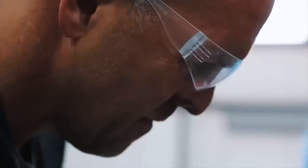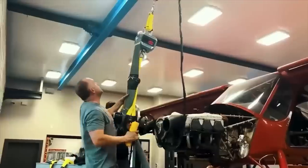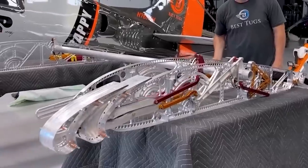Oshkosh. It's physics, math, and engineering. Machine it, draft it, build it, test it, break it. Every time something new gets built, the entire world advances. Laying in bed at night, it's designing new parts, designing new suspension, designing new wings.